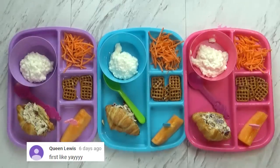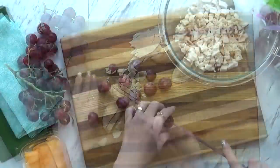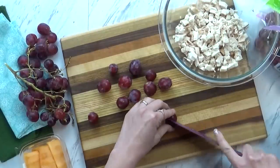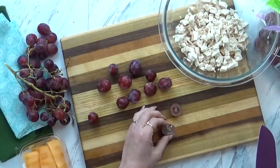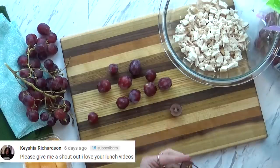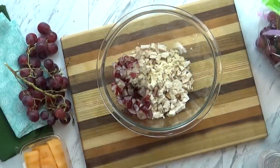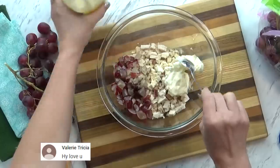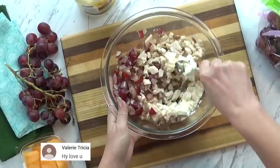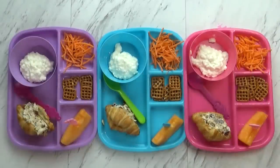First, I made some chicken salad. We had some leftover rotisserie chicken and I just chopped it up. And to this, I also added some grapes, but I didn't know that when I was at the store, I actually bought grapes that have seeds. So I had to make sure to cut out the seeds. Usually I buy the seedless kind. So next time I'm gonna be more careful. I also added a little bit of onion powder, some salt and pepper and mayo. If I had celery, I would have definitely put celery, but I did remember to sprinkle in some almonds. So it's pretty good. And then I put together the rest of the lunch.